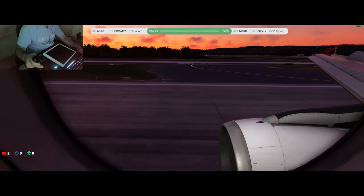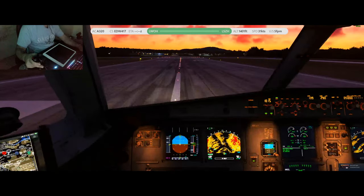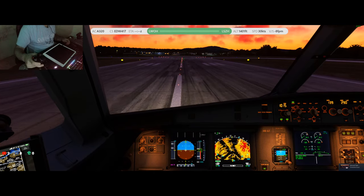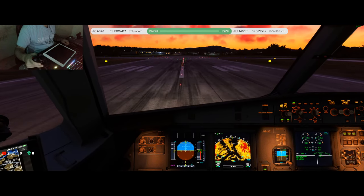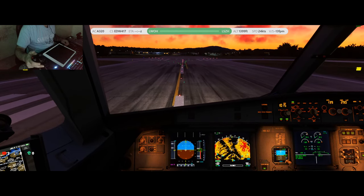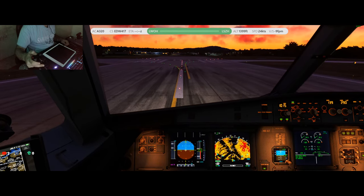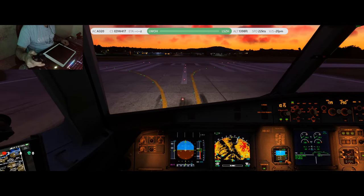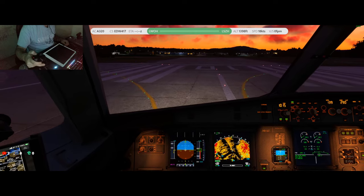Golf Tango Sierra, taxi to holding point runway 32 via Alpha and Kilo, hold short runway 28. Alpha Kilo, holding short runway 28, Golf Tango Sierra, thank you. Swiss 4 Mike Charlie, request start up and push. Swiss 4 Mike Charlie, start up and push approved, facing east. Facing east, Swiss 4 Mike Charlie.